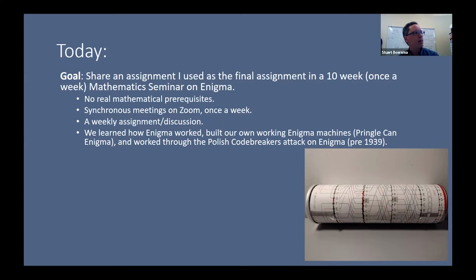Last spring, I had a mathematics seminar on Enigma. We met once a week for 10 weeks over Zoom because we were remote at that time. It was for math majors, but there weren't really any math prerequisites. We learned how Enigmas worked. We built our own Enigma machines using a Pringle can. Google it, Pringle can Enigma. You'll enjoy what you'll get there. And we worked through the details of what the Polish code breakers did when they attacked Enigma, and this is pre-1939.